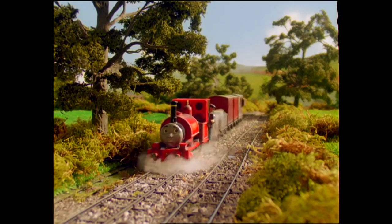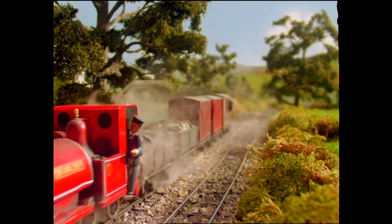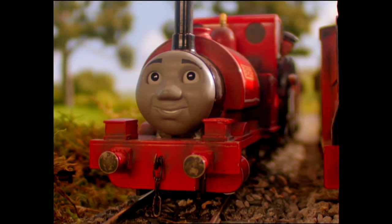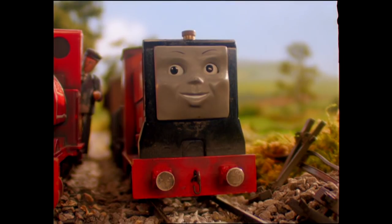Skarloey tells Rusty that so much work has been done to repair faults with the line that it feels like he's running on a completely different railway. Rusty replies with something their manager said.